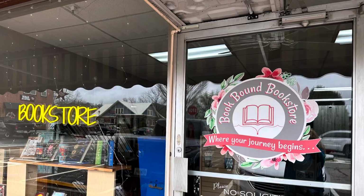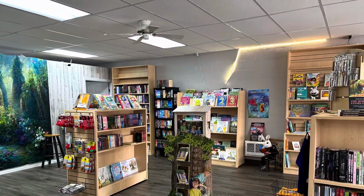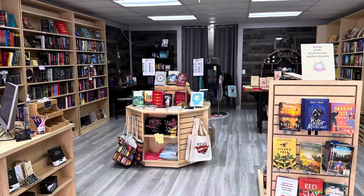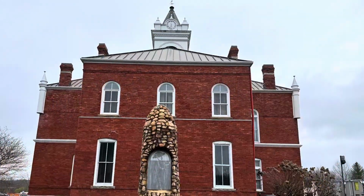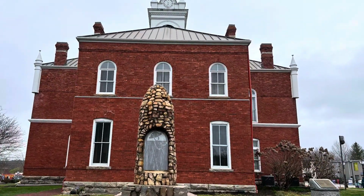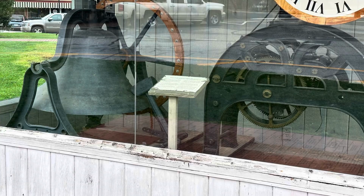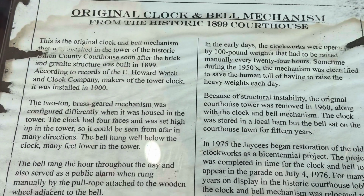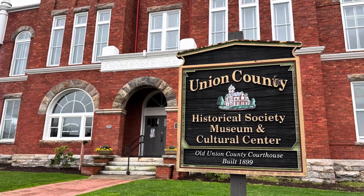Bookbound Bookstore was a fabulous place to browse, and we spent quite a bit of time there. Ears ended up with a couple of books to take home with her. The historic courthouse looked very interesting, and we were sad we weren't able to go inside to learn more about what was in there. I think the town would be worth a later visit after my thru-hike is over.